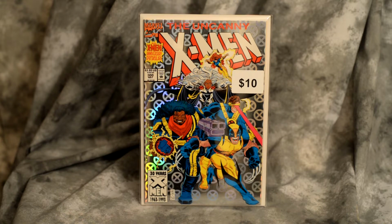But this is a good, tasty looking book. How much did you pay for it? $10, right? I paid $10, and I didn't get a deal. Again, from the Bat Cave. If you look at the realm, even in 9.8, this is only going to run you about $7.50 US. So I got exactly what it's worth. This is a near mint copy.